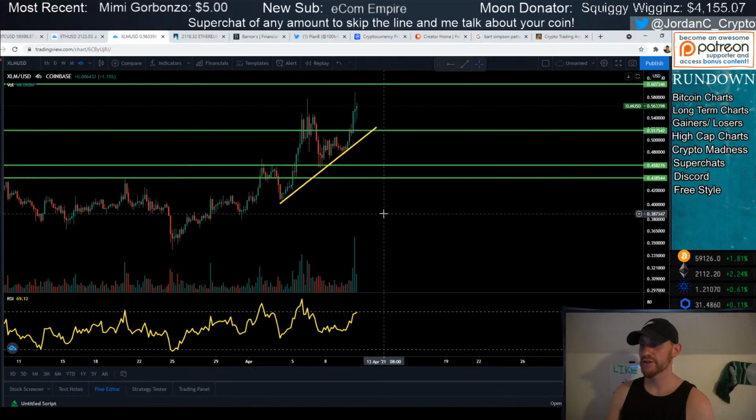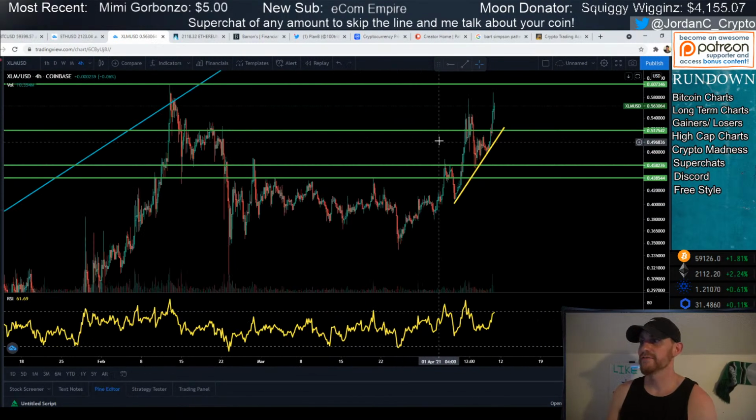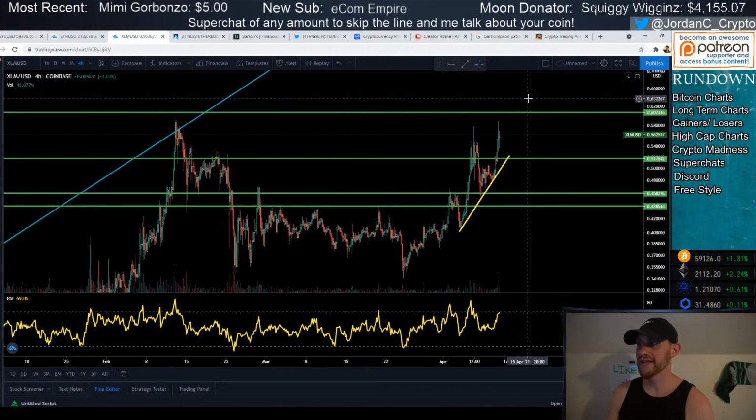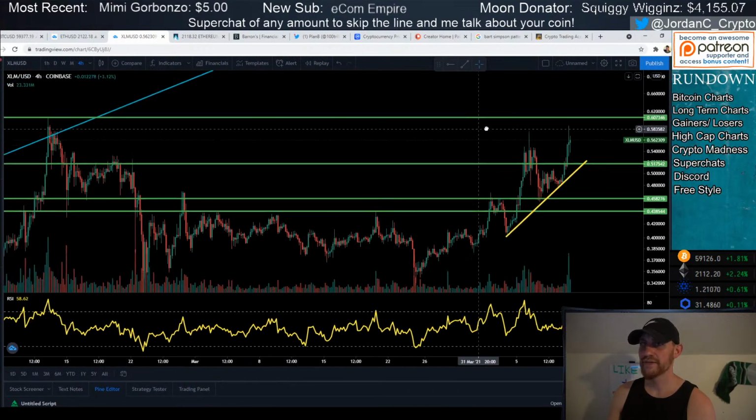They're still making higher lows. I like the higher lows, and you're continuing up. Finally, XLM has broken both the 45-cent mark and that dreaded 51-cent mark. And now it's just continuing up. Now, do you have any resistance looking left?